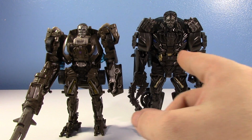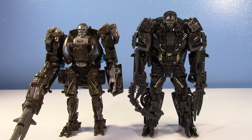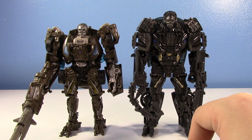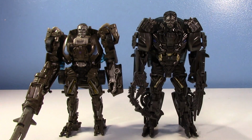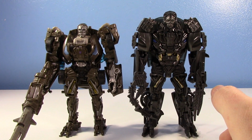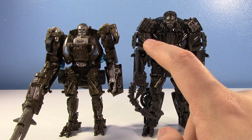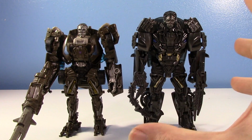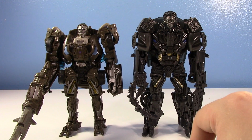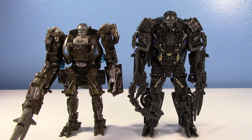And then this Lockdown's kind of based off of Last Knight Cogman. And a lot of people loved that Cogman. I really didn't. I'm not too impressed with it. I prefer this Lockdown over Cogman. But, I mean, here we go. For once in one of these comparisons, the new one is actually taller than the old one. It's happened a few times, but usually when they're actually the same size class, the new one is smaller. Because that's how it's been. But for once, no, that's not the case here.